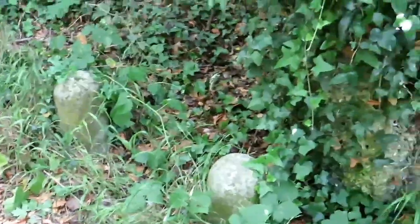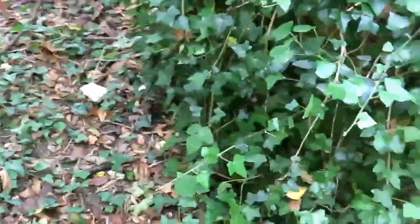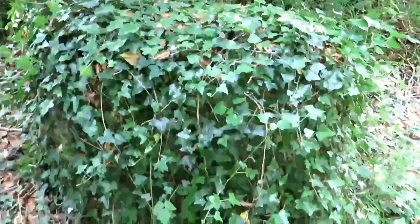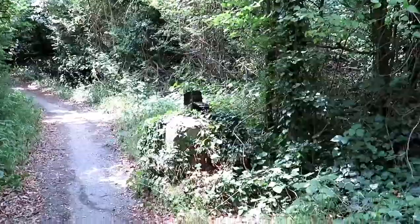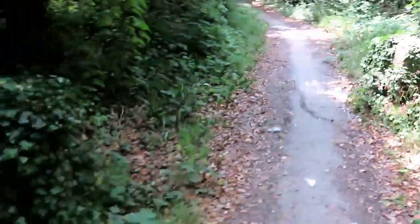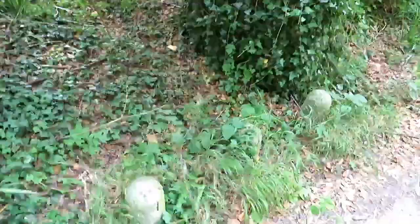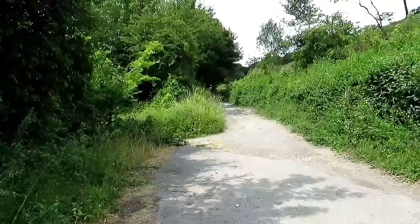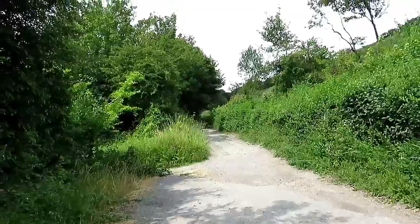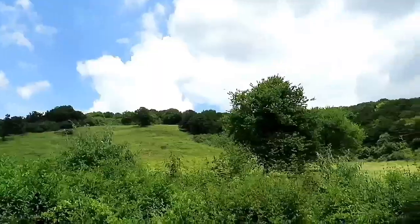Strange, because I've just noticed these parts as well. Here's another part, can't really see it under the ivy. It's quite a strange structure. Might have just been a gate of some sort. But yeah, it's unusual. I'm just curious. So it's taking me up to here. I think I've got to go down there. And I believe I've got to go all the way up here and back down. I'm not sure yet.